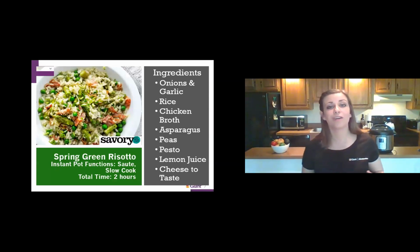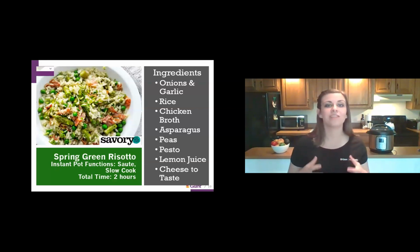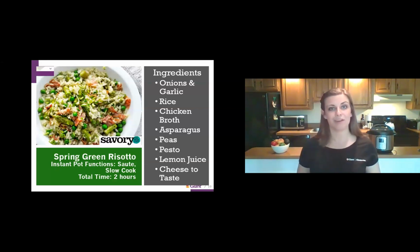All right, spring green risotto. This is another one of my favorites. I actually got this recipe from our online savory magazine. So this recipe is awesome for this time of year. You use those bright veggies, things like asparagus and peas. It adds color, it adds vitamins, it adds fiber.